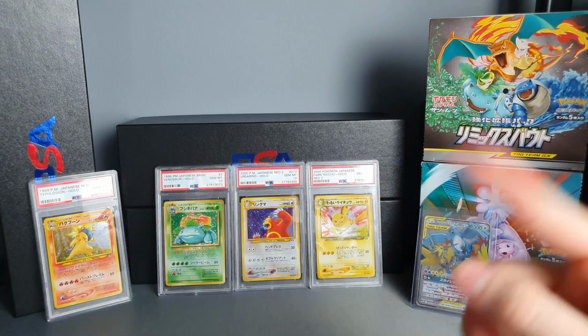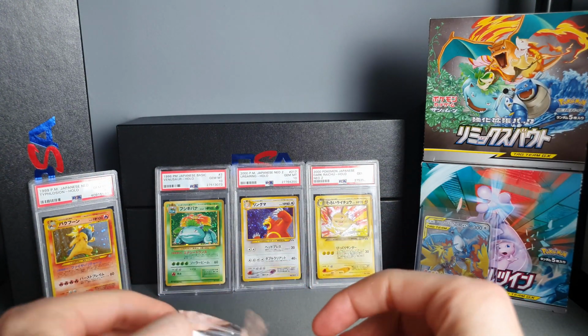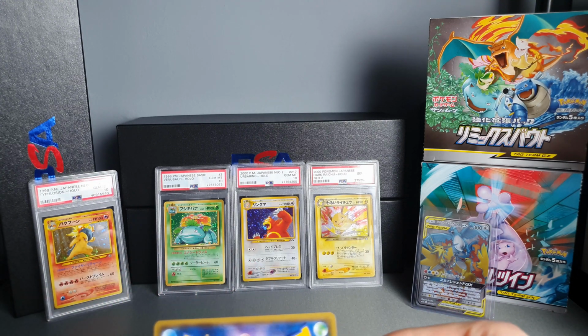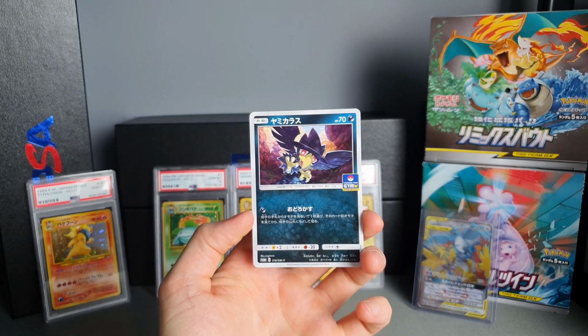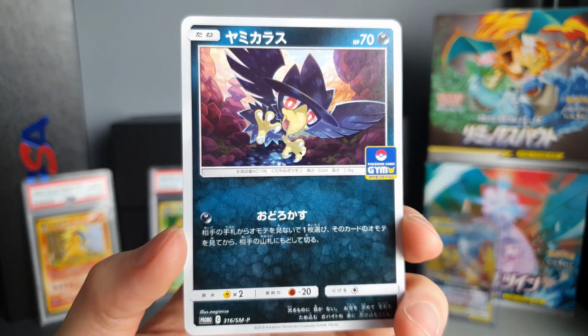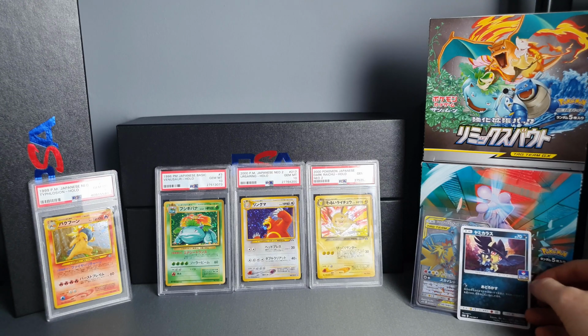You can see how late I'm recording this as well. I've already got my remix bout box up in the corner. So as I said, this mail day was recorded over a few weeks just to have the content there. And we have a Murkrow, and it is a Pokemon gym card. Very nice. I don't think I've ever got one of them, so I'll sit that over there.